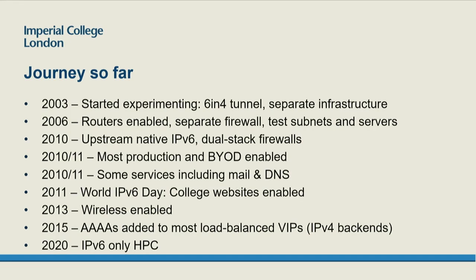Then in 2006, we enabled all our routers for IPv6. That is, we put point-to-points and loopbacks on the routers so that we could shift V6 across the normal network. But this was still using a 6-in-4 tunnel to the internet, and we were using a separate firewall to do the V6 firewalling rather than the one doing V4, because the V4 firewall at the time couldn't do V6. This was just used for some test subnets and servers. Again, still experimenting. It was in 2010 that we got upstream native V6 connectivity to Janet, and that was also the time at which our firewalls gained V6 support, so we were able to collapse the two firewall rule sets into a single device.